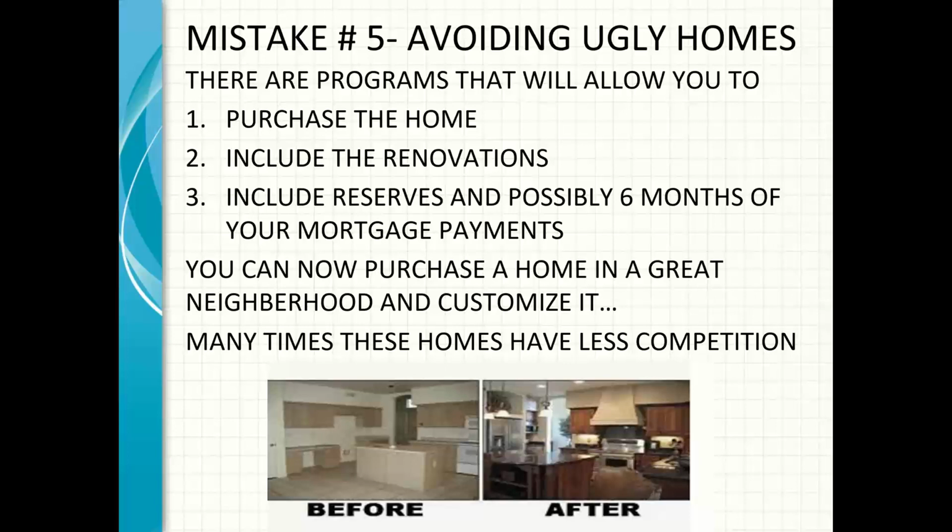If you can find a property with Stephanie that is in a great neighborhood, maybe it's outdated, maybe it's just a little ugly, it might even have red shag or purple carpet in it, right? But we are the number one renovation lender in the United States. And very few people are looking at ugly homes. Everybody wants something you can just walk in and turn the key. Or new construction. The problem is new construction is really very expensive. The opportunity here is much less competition finding an ugly house.